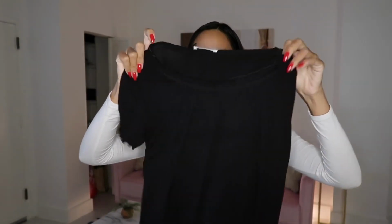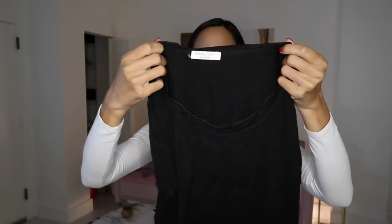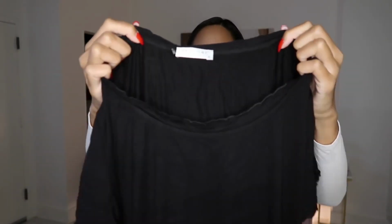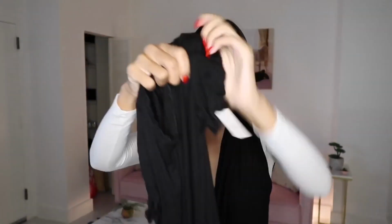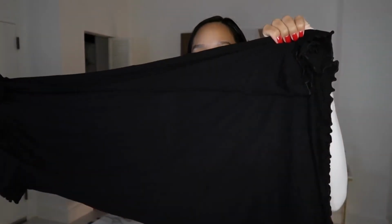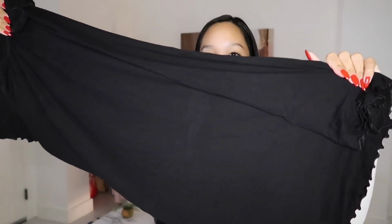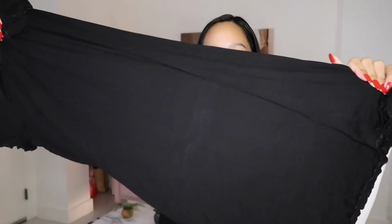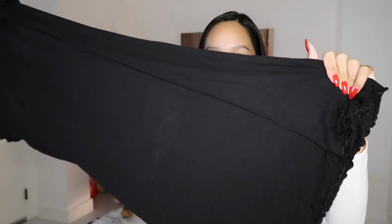So the next item I'm going to try is this black pajama dress. It is plain solid black, and it's pretty cute because it has ruffles on the neckline, the sleeves, and the bottom of the dress. And just like the vest, it is super soft, breathable, lightweight, and I know it's going to be super comfortable already. So let me try this on for you guys.